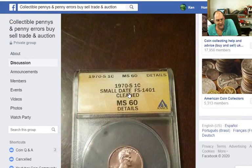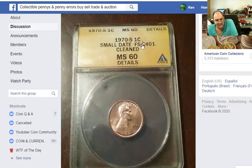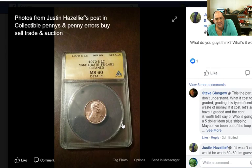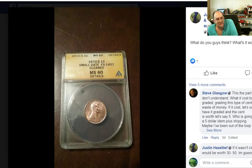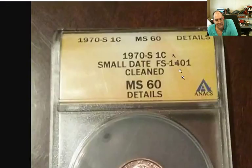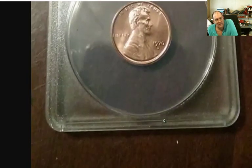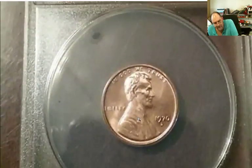Okay, what's this? He's got a small date, FS 1401, been cleaned. Yeah, the FS 1401 is a design variety. Cleaned. What a darn shame. What's it worth cleaned? In MS60, probably 5 to 10 bucks. Once you clean a coin, even when it's in great shape, it's going to destroy value. Might be 10% of what the book says.